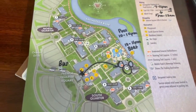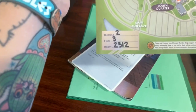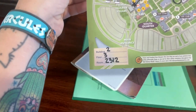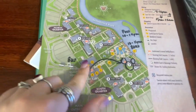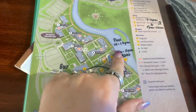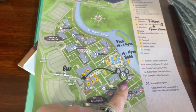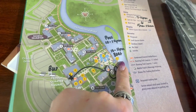So we are in building 2, and our room number is 2312. So it's building 2, floor 3, room 2312. There are elevators in these buildings, which is great. And when we checked in yesterday, we did ask for a room that was a little bit closer to the main area, main pool, and we're ideally situated. We're right next to the pool and right next to the boat, which takes you over to Disney Springs.